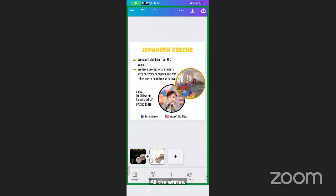Okay, so basically this is how you design from scratch. And of course, I showed you how you can design using a template. I hope the class was very well understood. So I'm just going to download. How do you download? From my right hand, you have the upload button, the download button, then the ellipses. So I'm just going to tap on the download button to download straight to my phone.